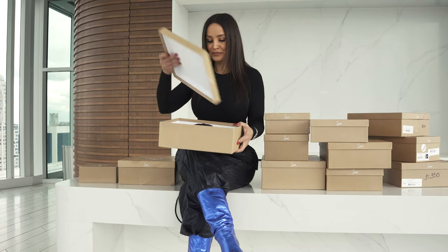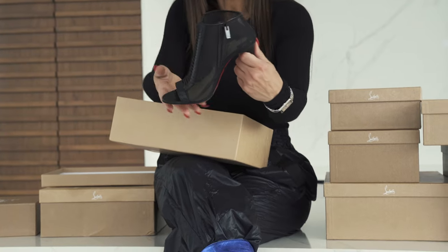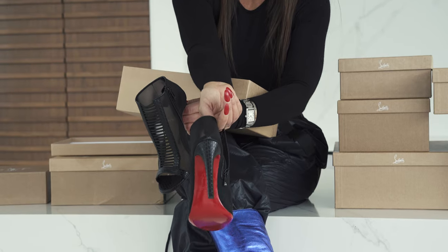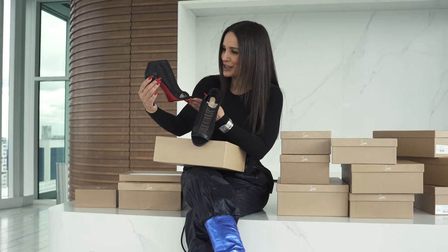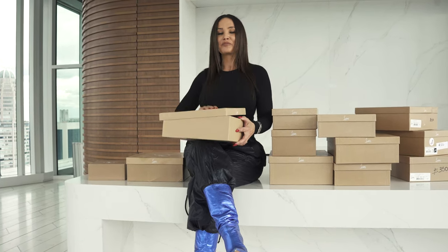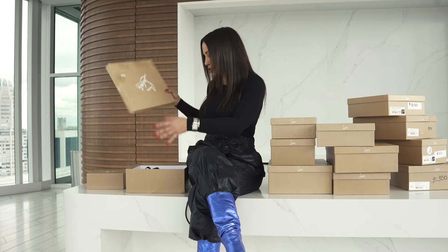Next pair here. These are going to be worn a ton. Look at the mesh, the open toe. How pretty are these? Oh, and the little design right there on the heel with the pattern of leather. My friends, my new friends, we're gonna have a great time together. We're gonna do things, we're gonna go places, we're gonna meet people. Hello and welcome to my wardrobe. These were $350. Again, thousands of dollars of shoes.